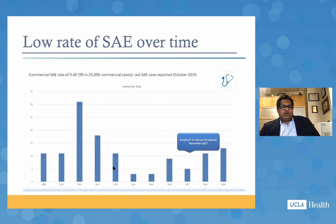So here are the numerical numbers. If you take a look here commercially of 25,000 cases, there's been about 99 reported serious adverse events. So that cumulative rate now really drops to a very low number, because the systematic review was including a lot of the early TIF 1.0s. But you can see here, this is about 1/6 of what was reported in that systematic review.